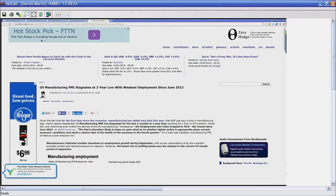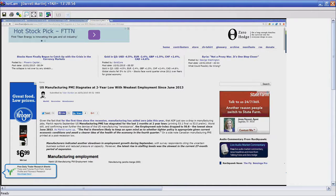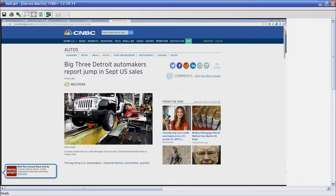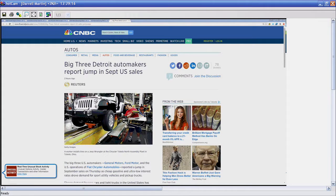A 2-year low, with the weakest employment numbers since June of 2013. So that could be potentially revealing to the numbers coming out tomorrow. We have ADP and NFP coming out tomorrow morning, so make sure you're ready and aware for that. It should be a fun bull-bear binary hour, and we'll be watching and seeing if we can find a good setup. The automakers, on the other hand, had a jump in September sales.